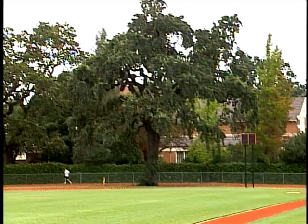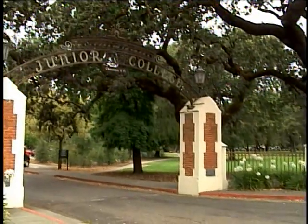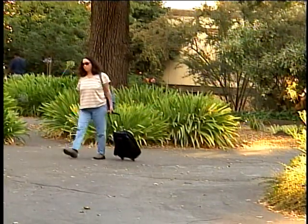The campus is really a community park in a lot of ways, and it serves a lot of needs. And so we've tried to find a happy medium between what the oaks truly need and what the community needs.